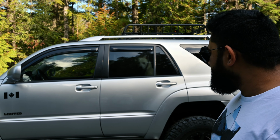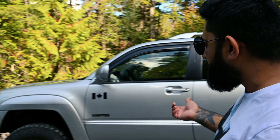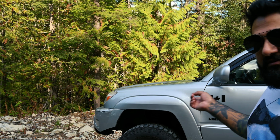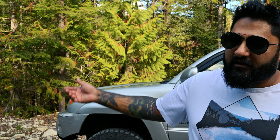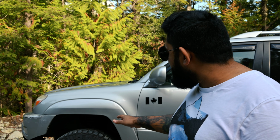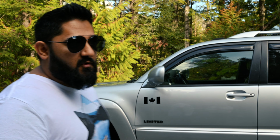But anyways, the front, other than the coils and the shocks that I've already talked about, the Old Man Emu coils and the Bilstein 5100 shocks, we put SVC upper control arms, adjustable upper control arms. So that really helps bring everything in alignment for off-roading. So the camber and the caster are quite well adjusted. And that really helps with everything to do with off-roading that we want to do.